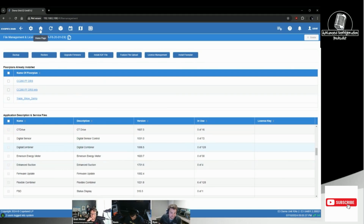So yeah, it's ADF files. Again, there's no description files with E3s. The ADF file replaced the description file, and you put in your ADF file first, and then you put your license key. If you do the license key first, it won't do anything. It'll say invalid. And learn that the hard way.